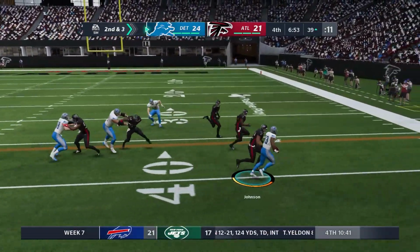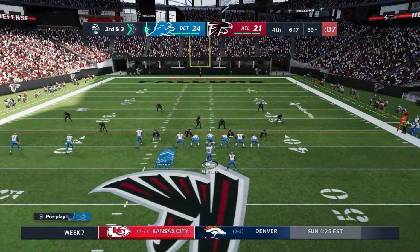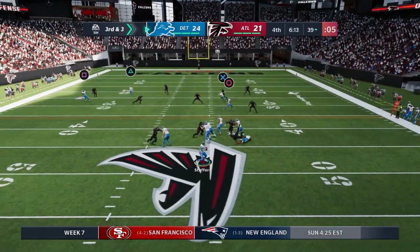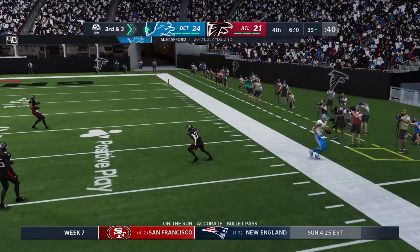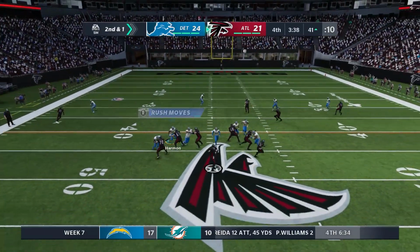Another handoff to Kerryon Johnson. He tries to stretch this one outside, and the Falcons are all over this run game as he gets absolutely nowhere. Setting up a 3rd and 3 for Detroit. Stafford drifts in the pocket, rolls right, tries to find his man, but he steps out of bounds. Kenny Golladay not very aware of the sideline. And that'll force another Detroit punt.